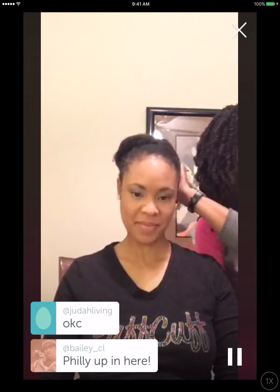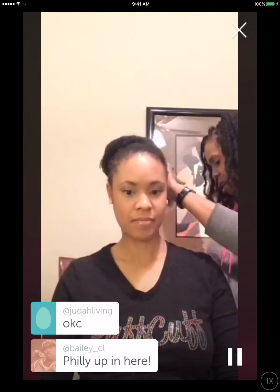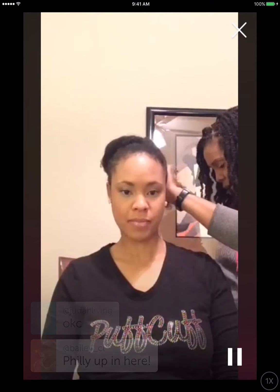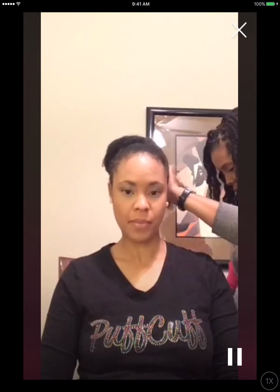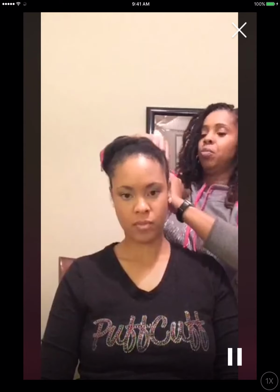So I'm going to actually use the micro. A lot of people think, oh, my hair is too big for the micro. What? No, it's not. All you have to do is figure out different styles that you can use with the micro. You don't have to put all of your hair in it.